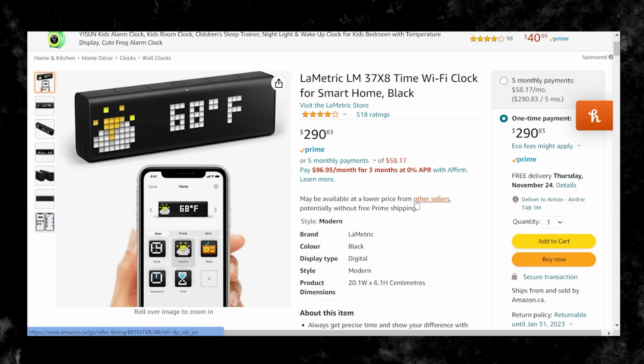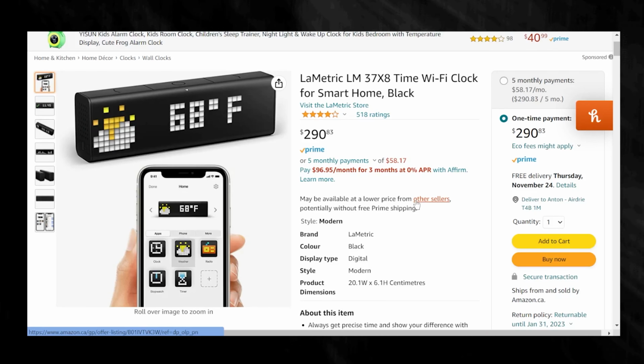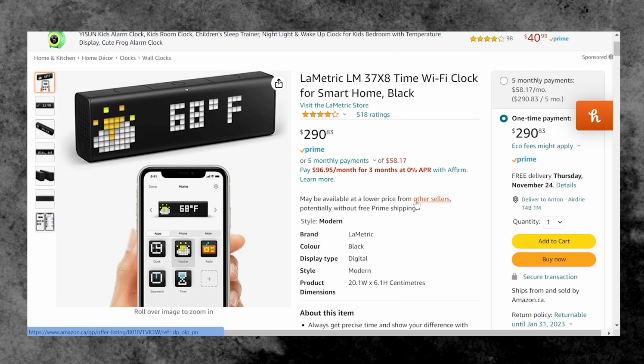So hopefully somebody in my family watches this video and knows that this might be a good idea to get me for Christmas. This is the LaMetric LM37X8 Time Wi-Fi clock for smart home, black. Now, it is expensive. It's like $300. What is that, Canadian? Canadian. So in US dollars, it's probably like 200 bucks, but that's a lot of money for just a clock.